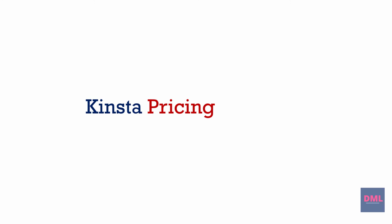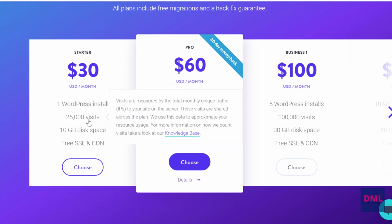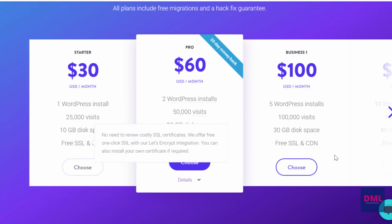Now let's get to the crucial information that I'm sure you are looking for: the pricing plans. Kinsta offers a very good range of pricing plans. The starter plan starts from $30 per month for one WordPress install and 25,000 visits with 10 GB SSD space, with free SSL and CDN.